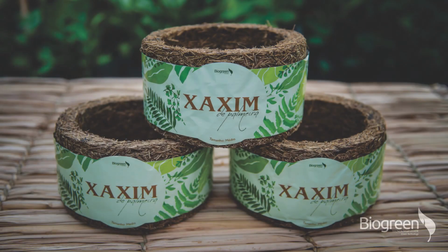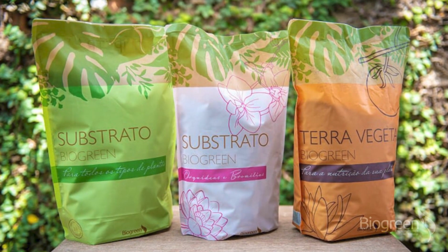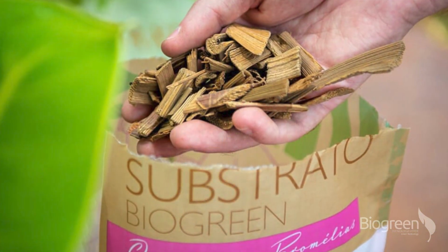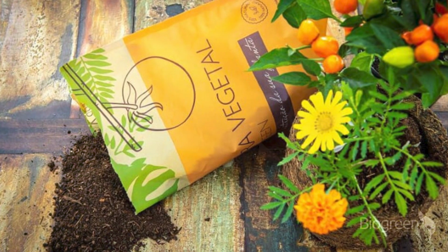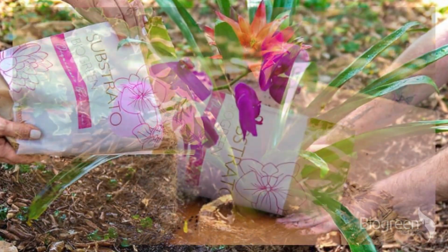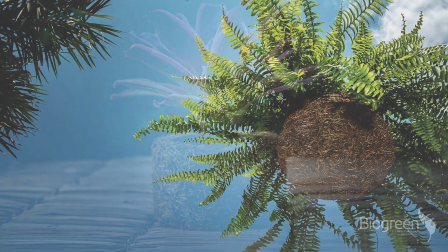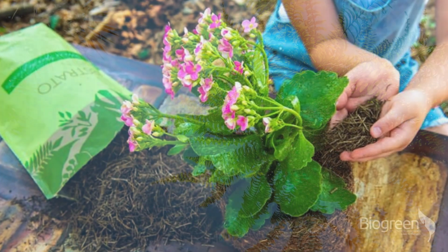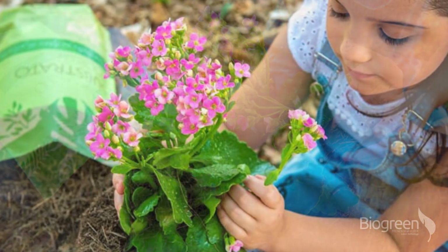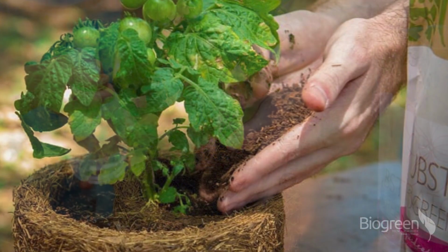In addition to the palm tree xaxim pot, the BioGreen line is comprised of a set of substrates for cultivation of all kinds of plants, vegetable soil, and a very special substrate developed exclusively for cultivation of orchids and bromeliads. These are 100% natural products, which prove that it's possible to preserve the environment by means of ecologically friendly solutions.